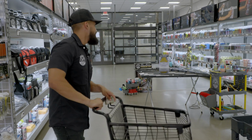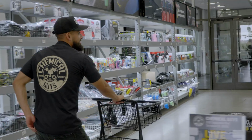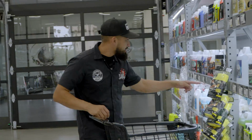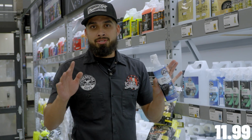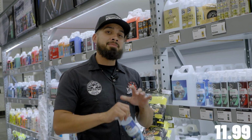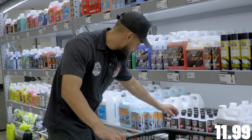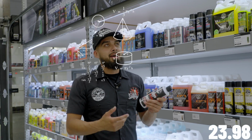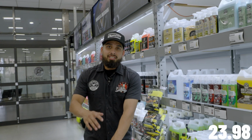Let's go get products. First things first, we need an interior cleaner. So we'll be going with Total Interior. Let me just look at the price, $11.99. I think this is good. This product will help me clean up all interior surfaces, but I also want to add some type of protection and enhance shine. So next up, a water-based dressing. This is $11.99. Quick math, $23, $24 after tax. So that's a dressing that's going to be enhancing protection on vinyl, rubber, and plastic.